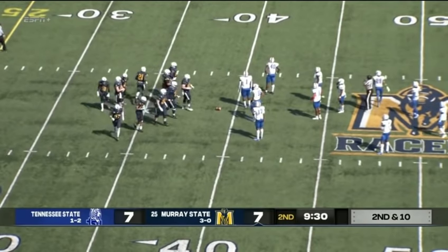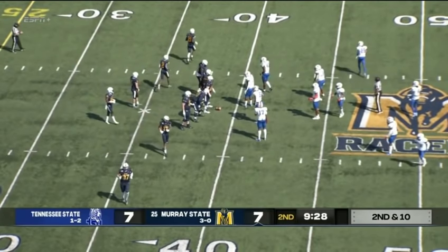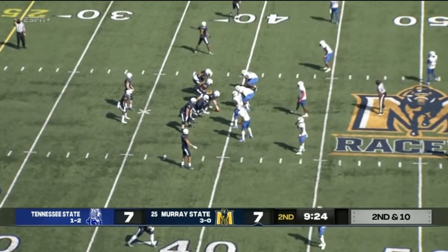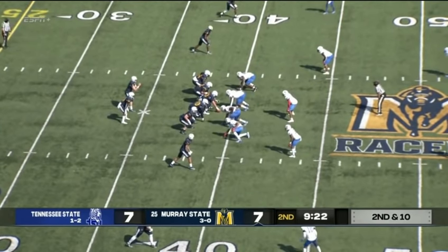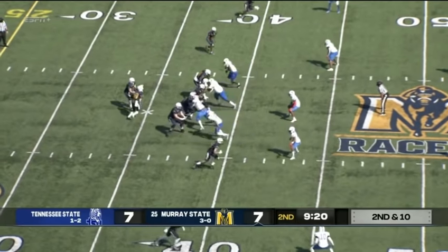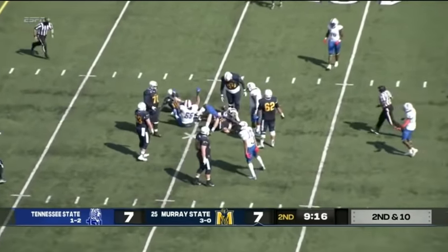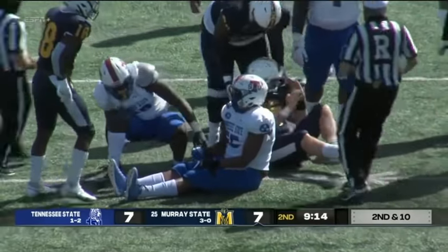But for one thing, the Racers are doing, they're keeping the defense off the field for a while. The time of possession was really rolling against the Racers last week. We'll get you an update on that later. Twins left, Rice in the pocket. They're going to take him down, though. They got back, got penetration. It's going to be a 3-yard loss.